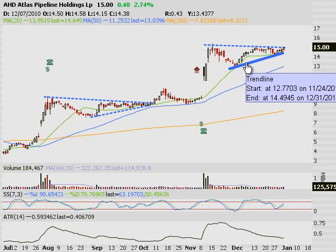So those are the ideas that I'm pitching here this week. Like I said, I got a couple more buy the dip, sell the rip candidates and some small caps that we'll be looking at throughout the week.